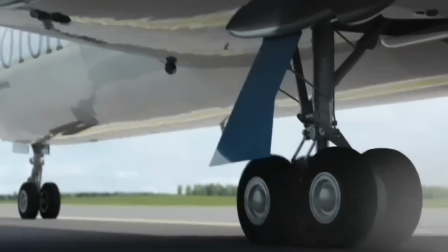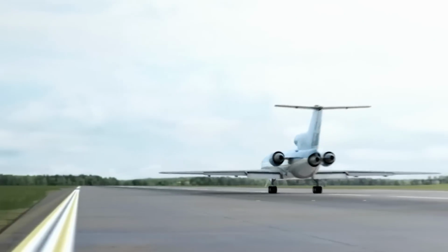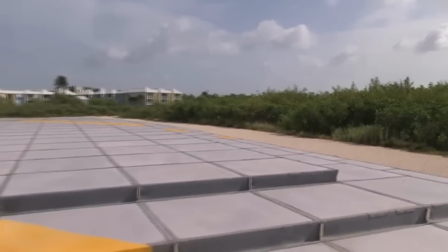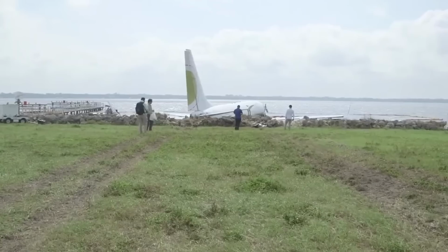So, a destructible runway. You'd think anything related to aviation should be as sturdy as possible, right? I mean, it's all about keeping hundreds of lives safe. But here's the thing. There's a whole system in place that you can find all over the world, even though most passengers have no clue about it.